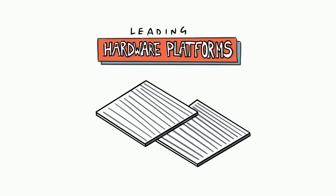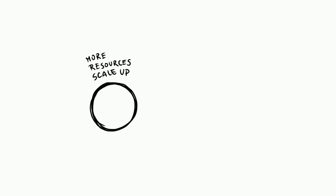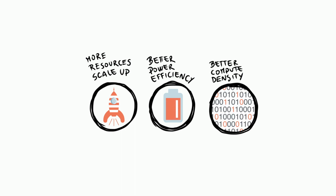ACTiCLOUD adopts two leading hardware platforms covering the best of both scale-up and scale-out. These platforms enable ACTiCLOUD to scale today's constrained commodity-targeted software to the increased availability of resources of scale-up, while also offering the benefits of better power efficiency and compute density of scale-out.